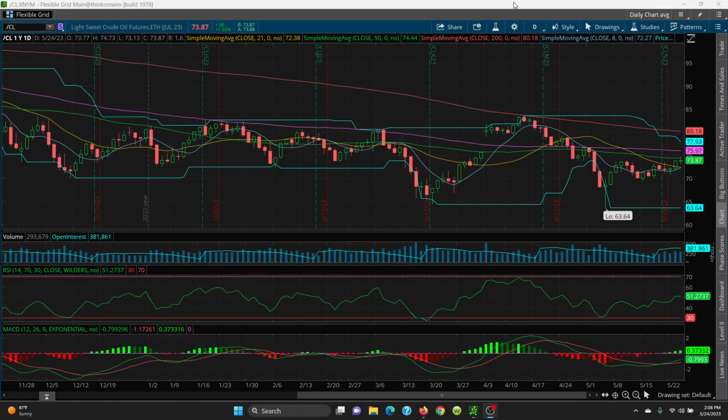But if the price happens to come down and holds these two key levels, the 21 and the 8 SMA here, then that is your buying opportunity. You buy that and go for a nice run on up. So let's take a look here at the weekly and your monthly.